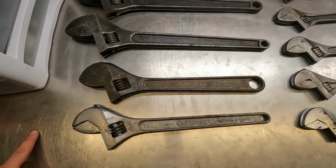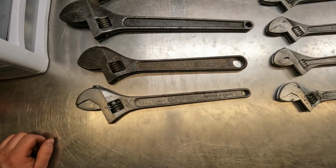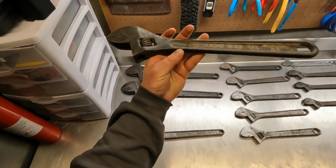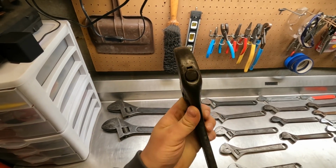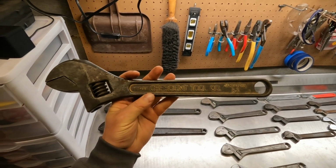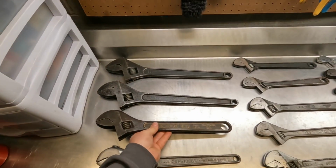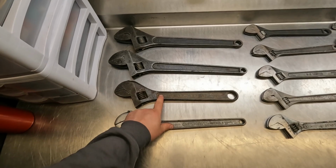Next up is the 15 inches. Those are the Crescent. Both of them are Crescent brand, made in Jamestown, New York. This one here is branded as the Crestoloy Steel, and this one here is quite old. It's one of the older ones, and the thing I've always noticed about the old Crescent wrenches is they're thick. They are thick and heavy duty, and this one is really just a great piece to add to the collection. It's not one that I necessarily use all the time, but I'm not afraid to use it either. But I really do appreciate the history of these tools and just the look of these old vintage tools.